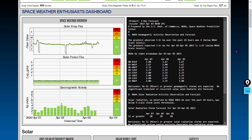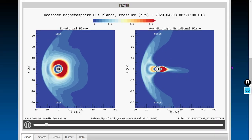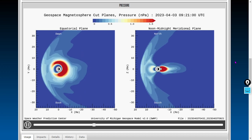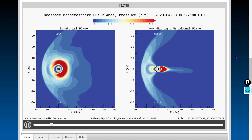That's your Space Weather Enthusiast dashboard. This is NOAA's forecast, and our forecast is regularly different from NOAA's, so that's part of the reason why we make the videos. Also, another major reason we make the videos is because of hacky space weather misrepresenters on YouTube making millions of dollars per year.